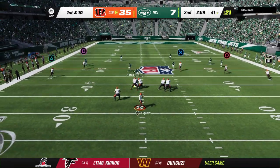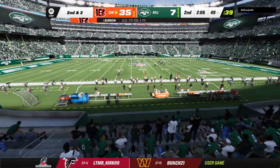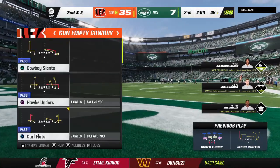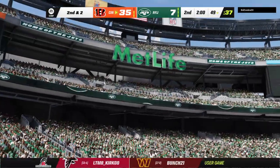Now it's Burrow. Throwing middle, and it's complete. So they'll get 8 out of that completion, and it'll be 2nd and a couple. AFC title game, 2nd quarter action, 2 minutes to play.